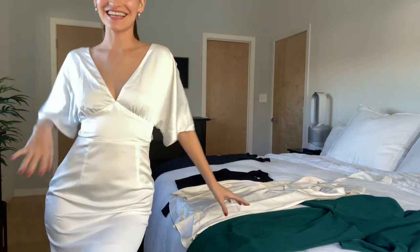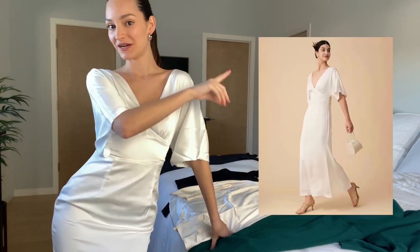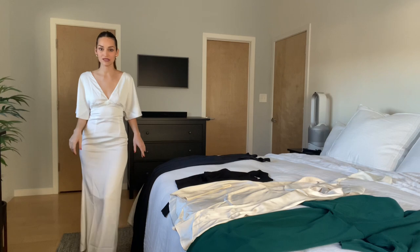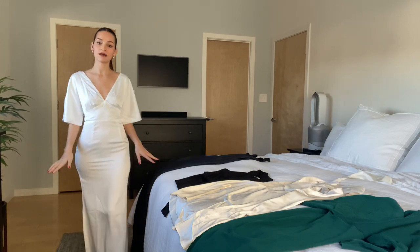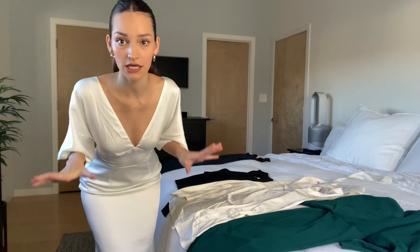All right, guys, I'm absolutely loving this next dress. Of course, here's a picture of it for you guys to see the full length, but it pretty much comes down to my ankles. It is very thin throughout the waist and then kind of flares out at the bottom. It fits phenomenally, like a glove.